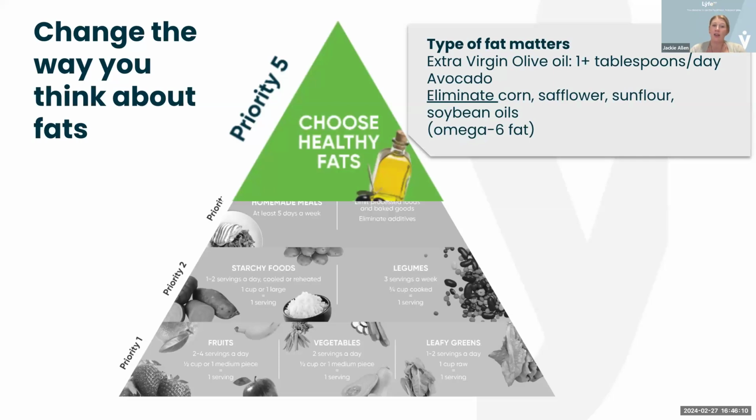And the tip here with olive oils is that not all olive oils are created equal. You want to choose extra virgin olive oil. You want to choose cold pressed. It has the highest polyphenol content for antioxidant power. And if you can find ones that are independently analyzed, they'll have a certificate of authenticity. It ensures the quality of the oils.